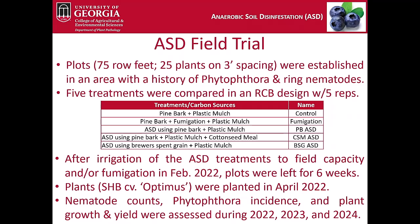5 treatments were compared in a randomized complete block design with 5 replicates. These treatments were pine bark covered with plastic mulch, that was our control, and pine bark and fumigation, which was another type of control. And then we compared 3 different ways of doing ASD. One that just relied on pine bark, and one that involved pine bark and cottonseed meal. Cottonseed meal is a potential nitrogen source that's used in organic blueberry production, and so we wanted to increase the amount of nitrogen present in these soils to see if that would help stimulate the process. And also we did ASD using brewer's spent grain.